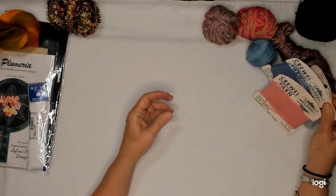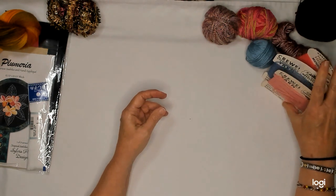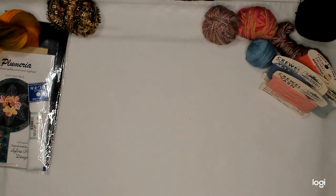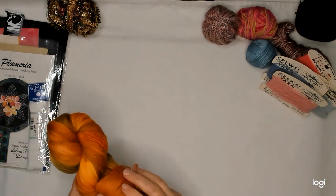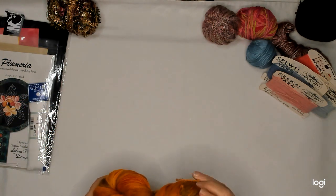I'm trying to build up my yarns. I've got quite a bit now. I'm going to be set to stitch all winter, I know that.